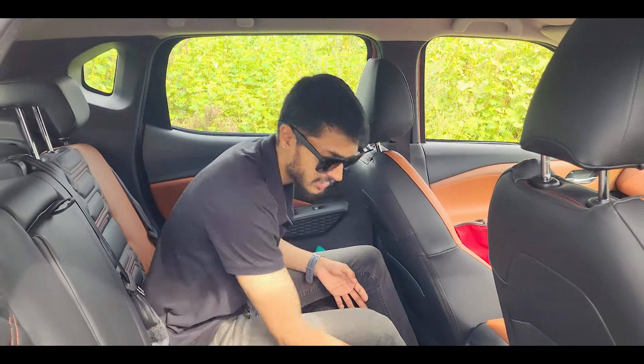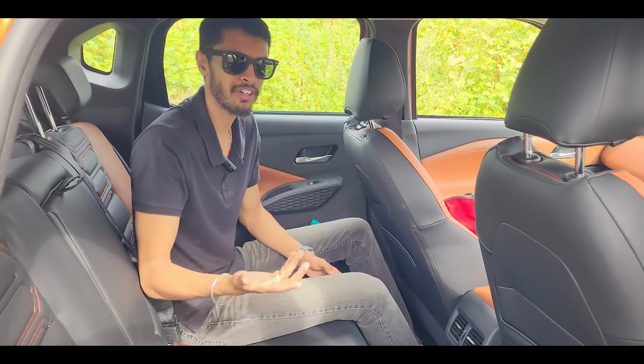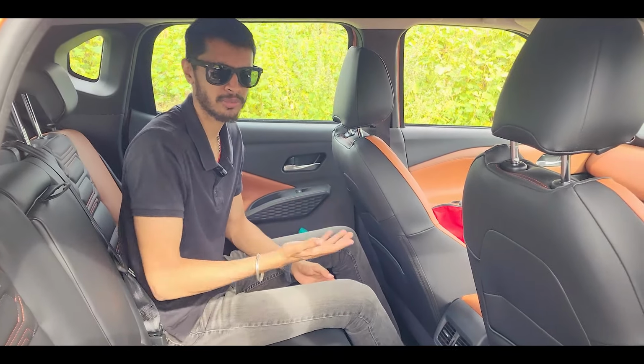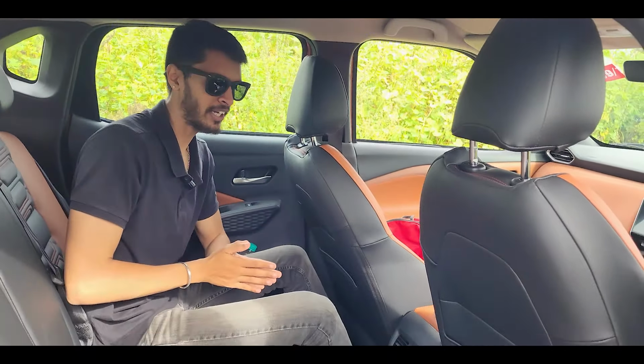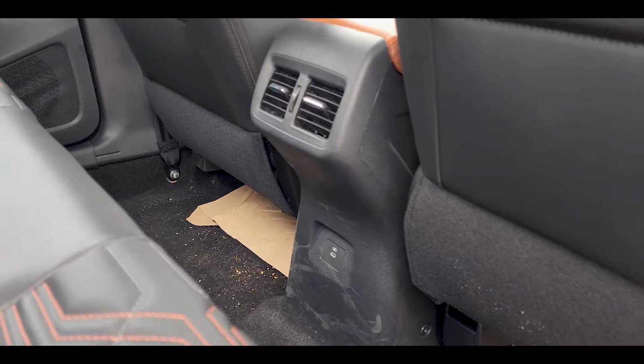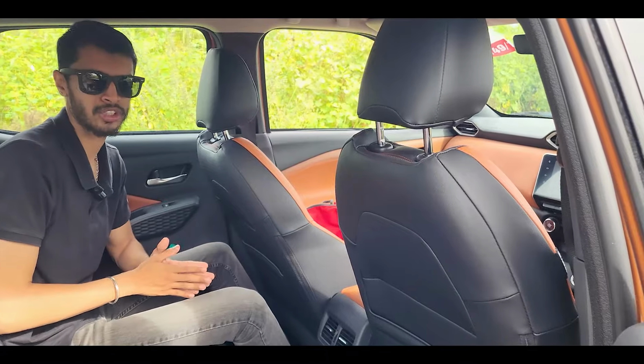Apart from that, you get a C-type charging socket over here. You don't get it in the front, but you do get it in the rear. In the front, you do have a USB charging socket, so you can put in a USB cable and use it. But in the rear, you have a C-type socket. Now you have rear AC vents over here right above the C-type charging socket, which are adjustable in direction, and you can also control the blower settings.